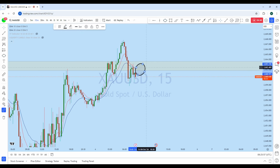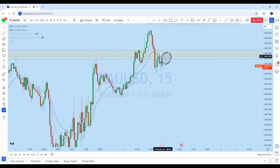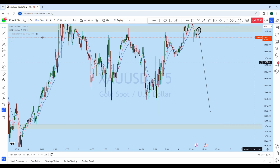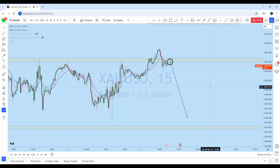As we can see, the price managed to break below, forming a head and shoulders, and we might see a liquidity candle formation in that area. So as soon as we find a suitable entry confirmation, we will be looking at going short on XAUUSD with a high probability trade setup.